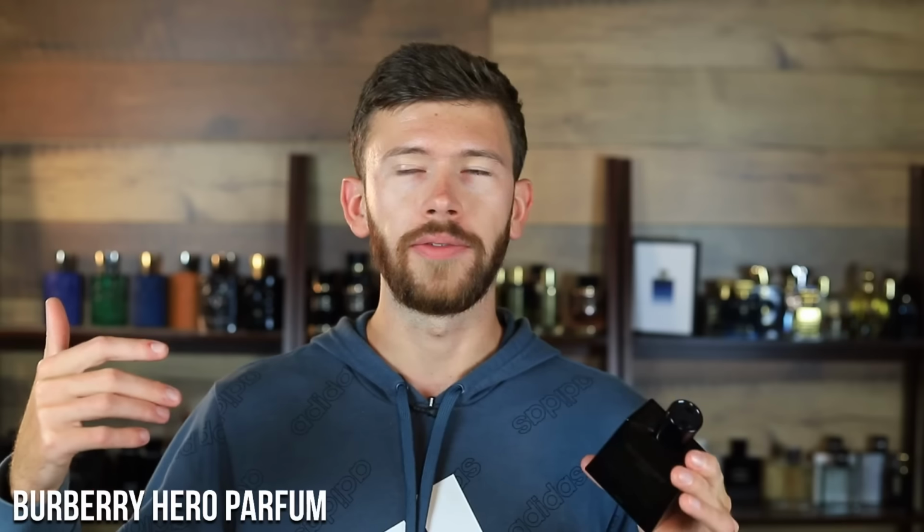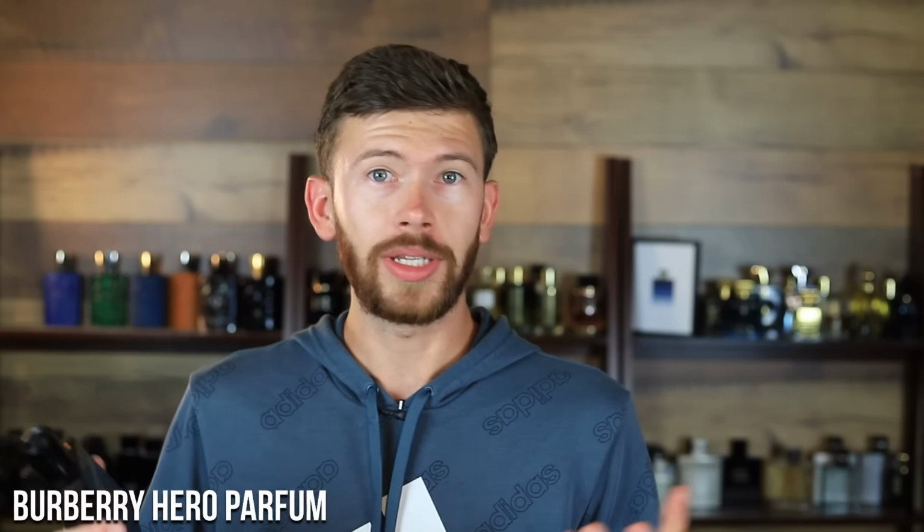This is yet another example of a new style, modern day men's designer scent. Just woody, kind of aromatic, a little bit green, just something really nice with a little bit of sweetness too. I don't really see this one becoming as popular as a lot of the other releases out there, so definitely a little bonus.